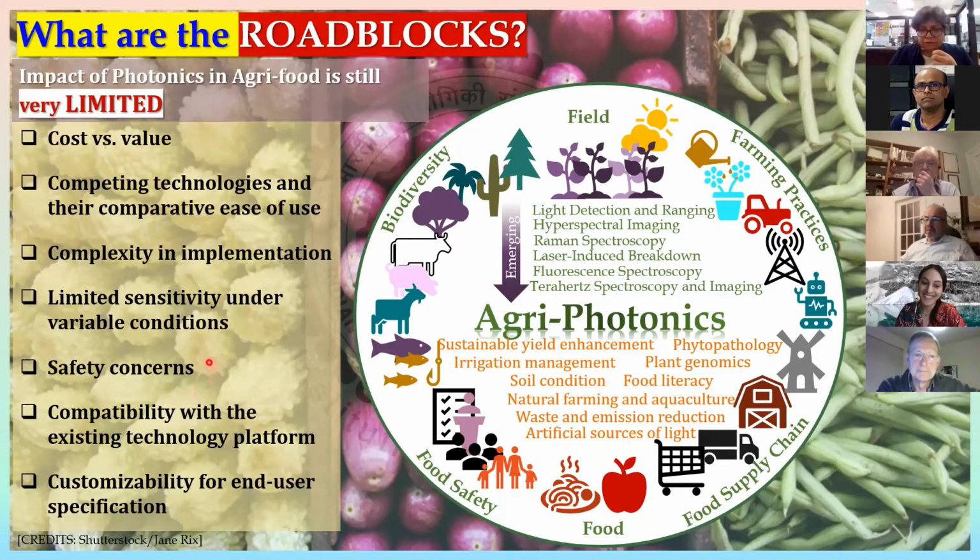And also a lot of people get queasy whenever they hear the word radiation. Oh, something is wrong, there is radiation out there, so we are not supposed to go there, things like that. So that safety concern is also there, and so forth.